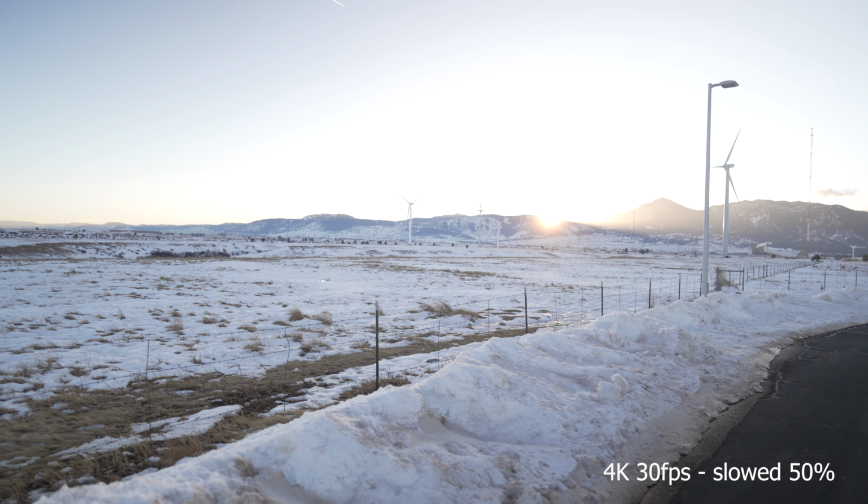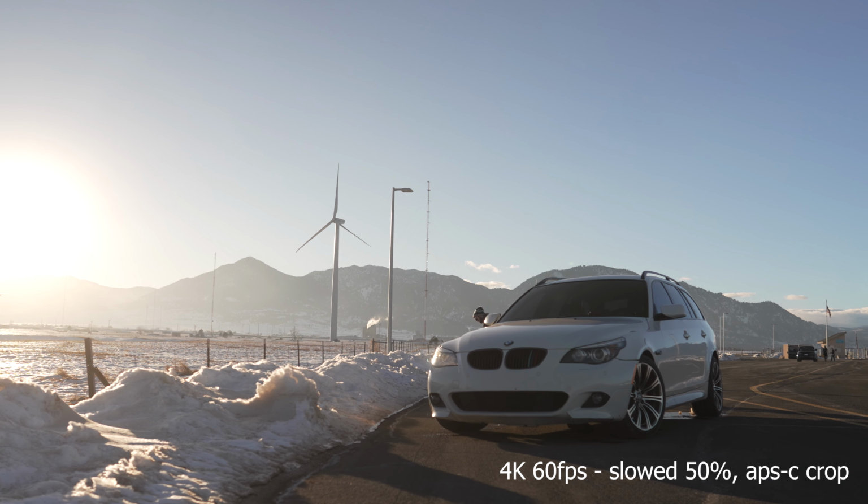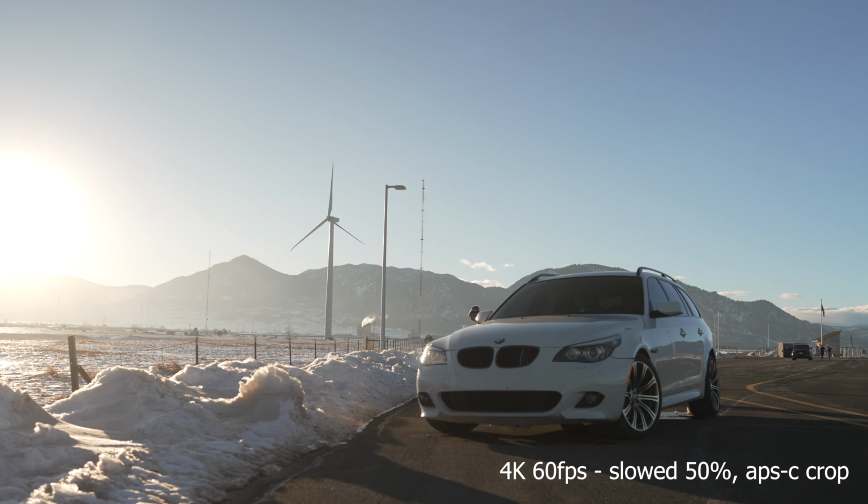Now, the last bad thing that I'm going to talk about, and again, this is super nitpicky considering how great a value this camera is, the 4K 60 video is at an APS-C crop, so it's not shot using the full sensor. It crops in 1.5 times to an APS-C sensor size, and basically whatever lens you're using, it crops in by 50%. So the 24 millimeter that I'm shooting on now would be like a 36 millimeter when you're using the 4K 60.